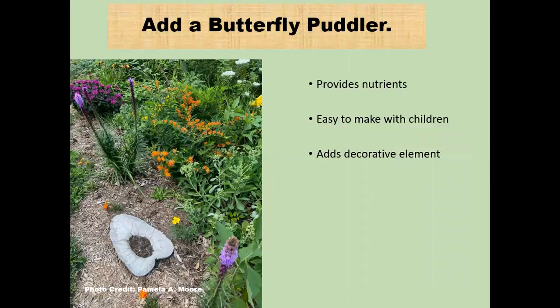Here's a butterfly puddler. It provides nutrients to the males. It provides the enzymes that they need, especially during the mating season. It's something that's easy to make with children. It adds a decorative element.